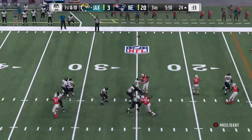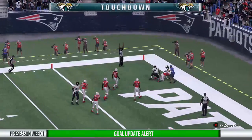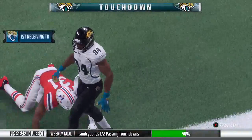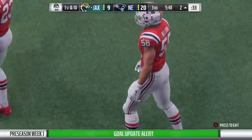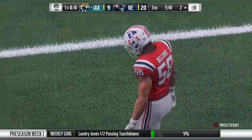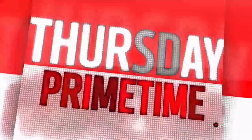They go play action here on first down. Got his man, it's caught. Touchdown, Jaguars. Jalen Strong, a 24-yard touchdown. And the Jaguars get a score closer. That's a score you felt they had to have here in the third quarter to get back in this game.